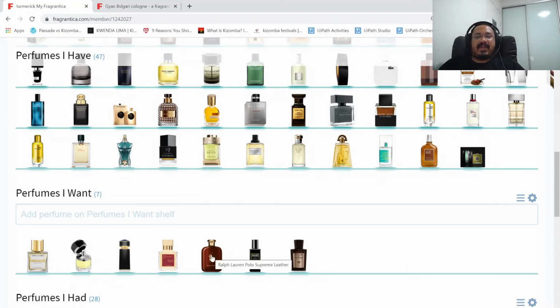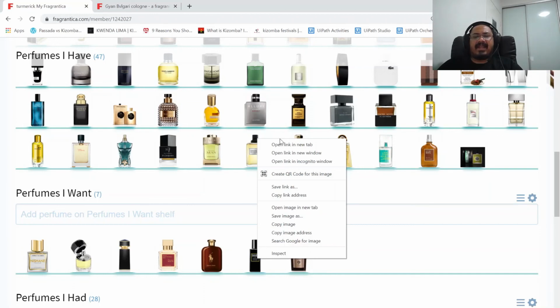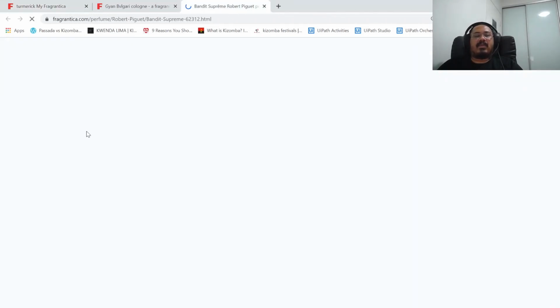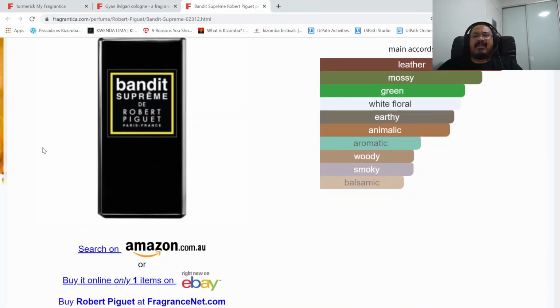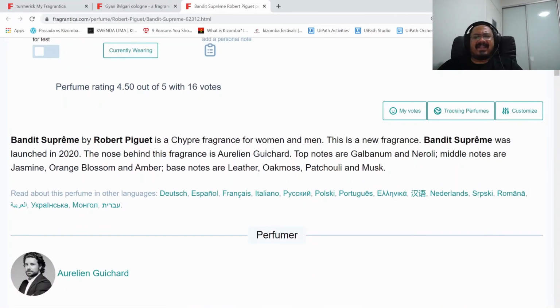And then these fragrances. This Colonia Mirra, Acqua di Parma Colonia Mirra, I have a sample. I am yet to try it. I have a feeling I like it, but can't say for now. And there's this fragrance called Bandit Supreme. I was just going through some Facebook post. And this again has a killer note composition. It's leather, mossy green, exactly something that I really like.